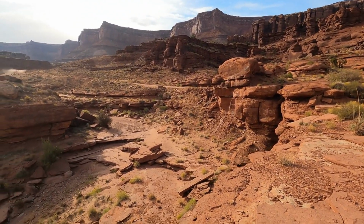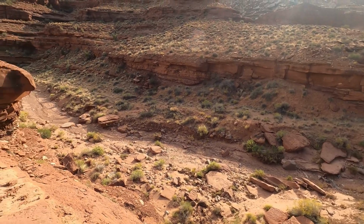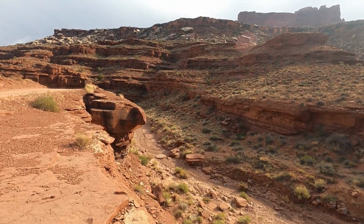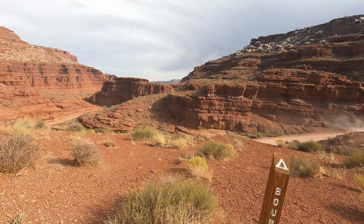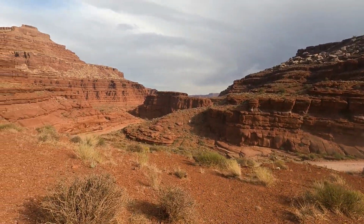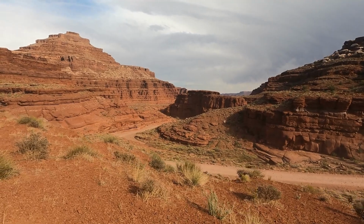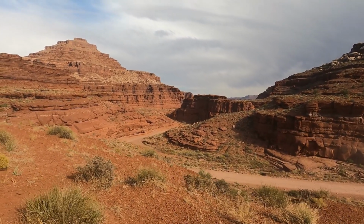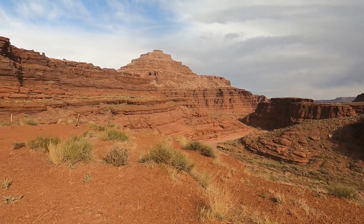Nice little canyon right here. I think maybe a bigger canyon over here. That, well, actually no, that's the Schaefer Trail when we turn around going to the White Rim.